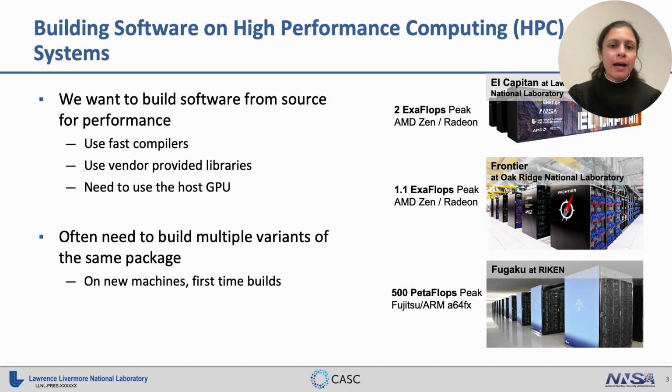So we want to build applications on these machines, and these machines are huge because they're used for a lot of scientific applications, which simulate complicated physical systems like weather, climate, compressible flow, and lots of things like that. And as HPC folks, we care a lot about performance. We typically build software from source so that it allows for optimizations that are tailored to our system and specific to our needs. We want to use fast compilers so our code is compiled efficiently for our architecture.